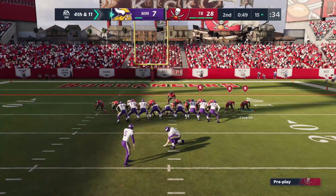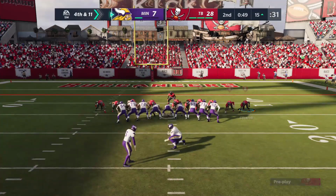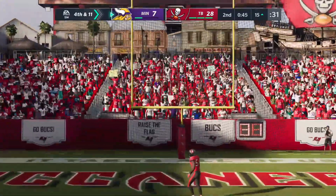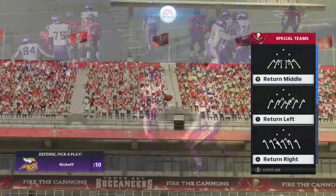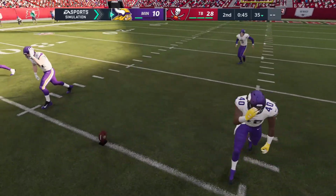People worry about throwing the out route because often it can get jumped, and that can turn into either an incompletion or an interception. But not on that one. Everything came together, and he catches it and goes over the sideline. It is good. Makes the score Buccaneers 28, Vikings. So they get 3, certainly hoping for 6 after a 13-play drive.